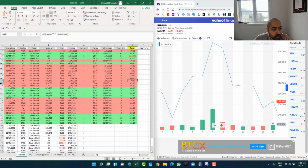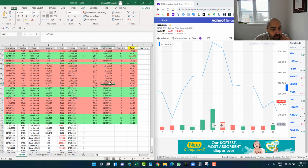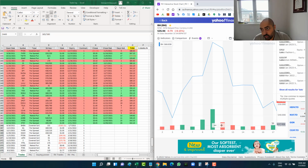Here I've got Lululemon, December 9th. This was also an earnings trade, expiring December 10th, and I closed December 10th as well. So it was a 385, 380 put spread. Let's look at the chart for Lululemon.